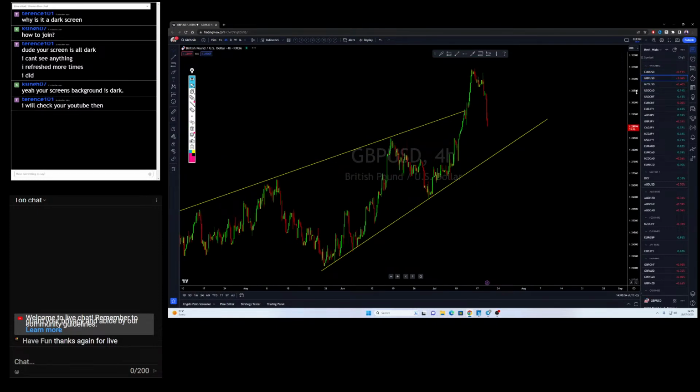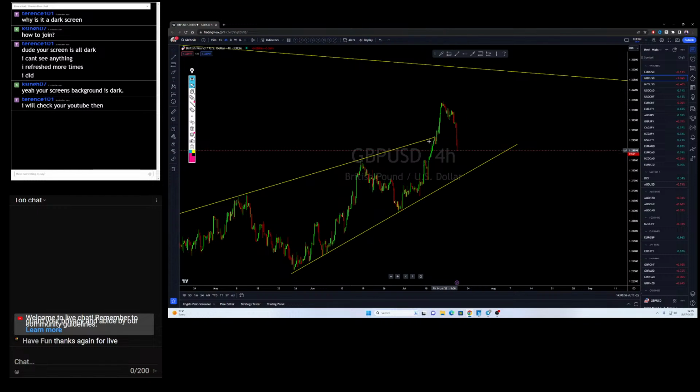This one, pound USD, is going down nicely. This one is a really nice trade.